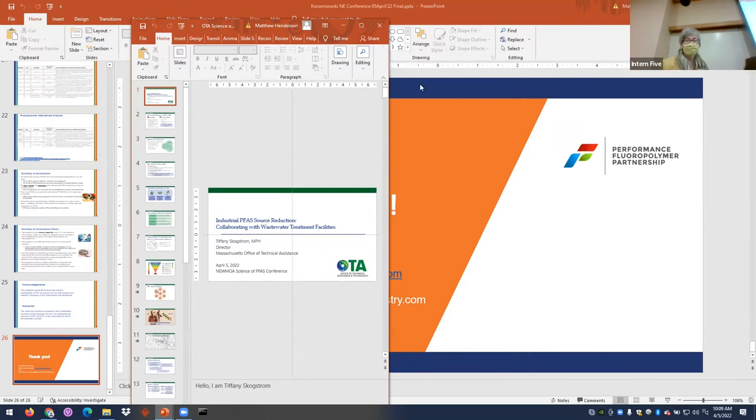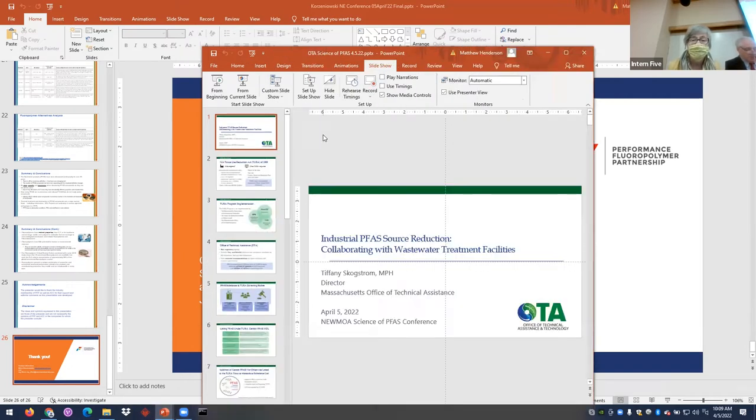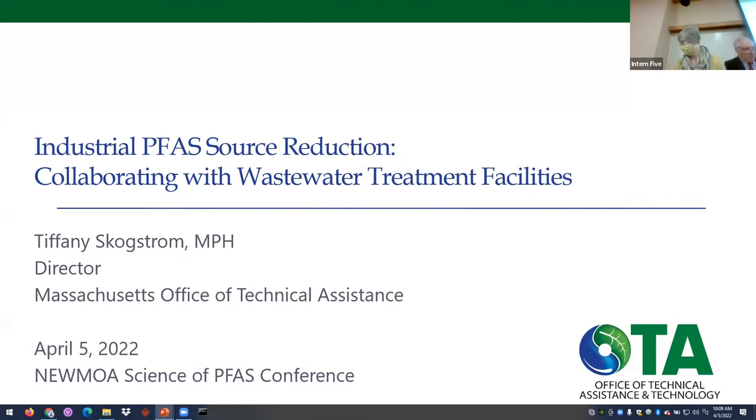Our next speaker is Tiffany Skogstrom. She's the director of the Office of Technical Assistance, worked at OTA since 2013. Prior to being appointed as director, she served as OTA's outreach and policy analyst. And as director, she's also the executive director of the Massachusetts Toxic Use Reduction Administrative Council, which is a policy-making body that reviews proposed regulations and chemical policies to protect the health and safety of workers and the public at large, and promotes increased coordination in the enforcement of toxics laws and regulations statewide.